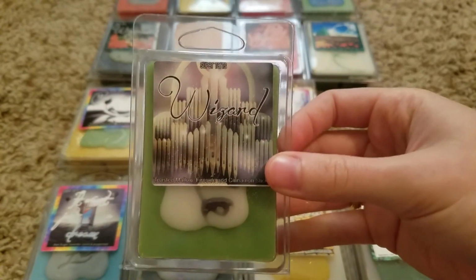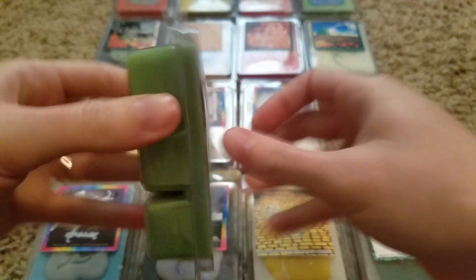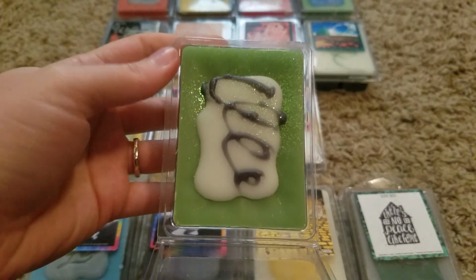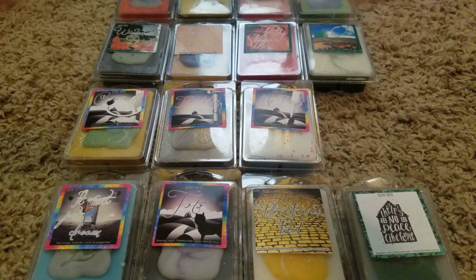This next one is Wizard. This is toasted mallow, fireside, and cinnamon sticks. And this one, just from the scent description, I definitely think of as a fall or Christmassy type scent, but I did just go ahead and grab the whole collection, so I threw this one in.